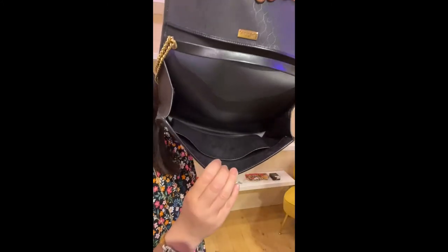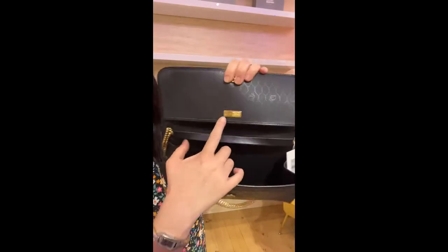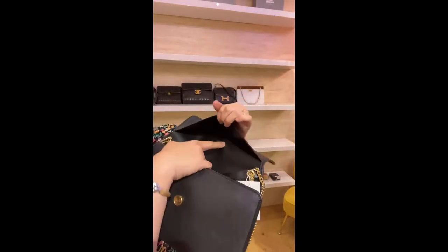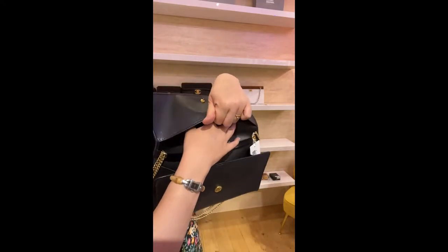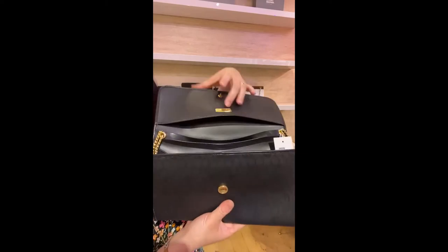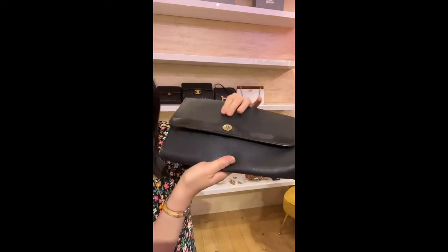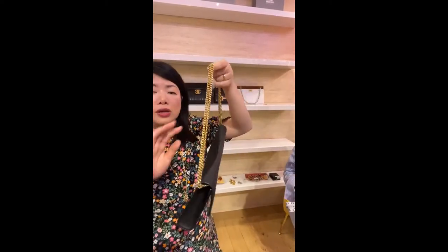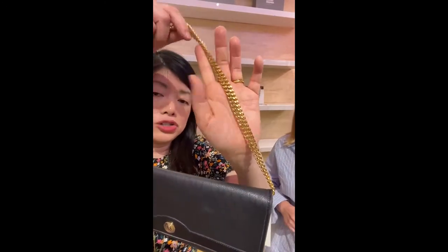Inside it is nice and clean. It has an additional internal pocket as well, and the Christian Dior Made in France logo stamping. It has a handy little secret compartment underneath the flap of the bag. It has a pressed opening, push lock, and closes nice, clean and secure. The gold-tone hardware is excellent with no loss or tarnish.